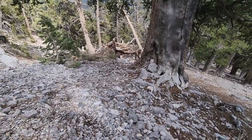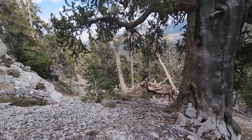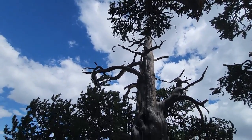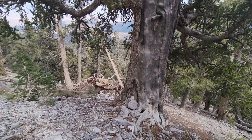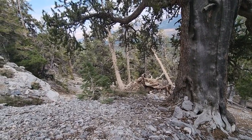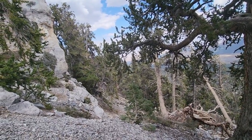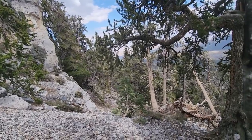Wow, look at this. Yeah. So anyway, descending, heading back. Beautiful trees. I thought I saw something that looked like a propeller down in the wash. We'll see if we can find that. But otherwise, let's see if we can find that eastern cliff and return to the Catchpen Loop trailhead. Here we go.